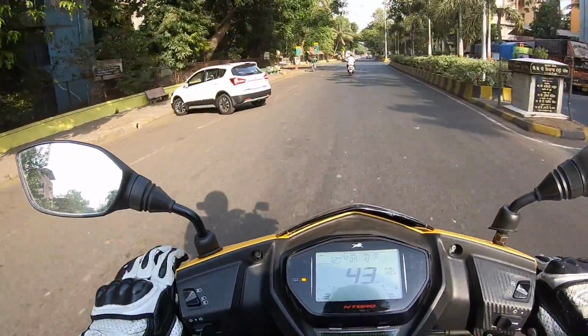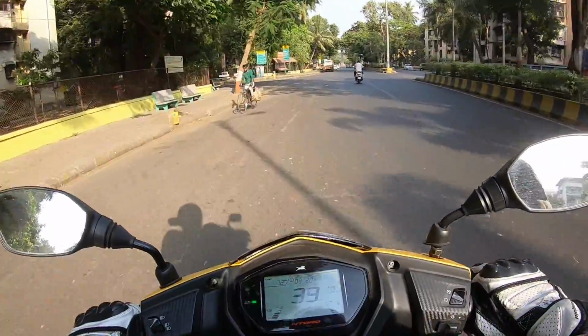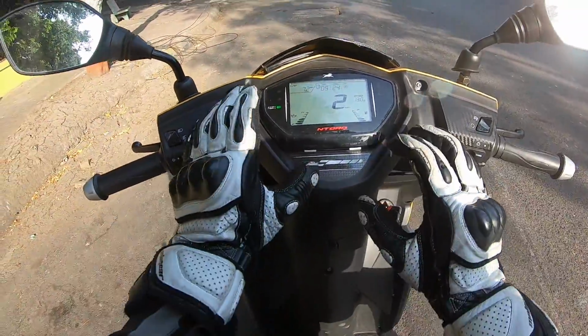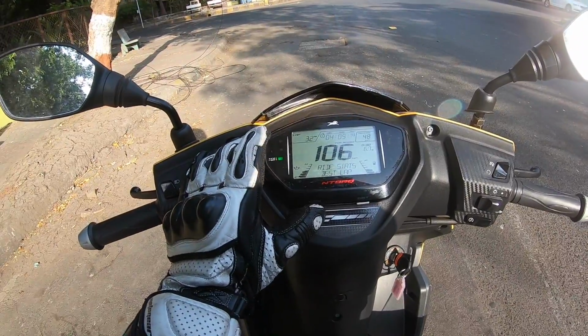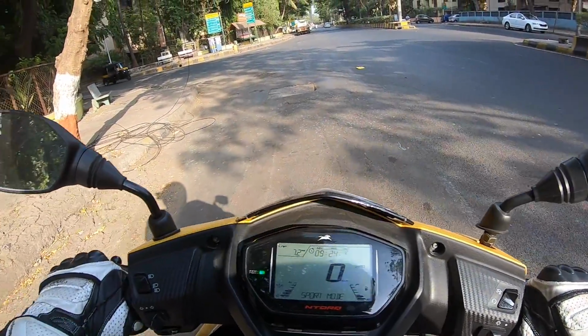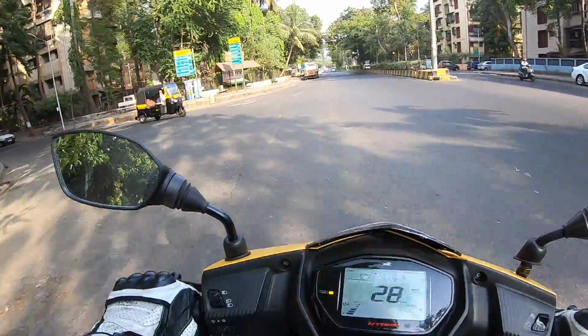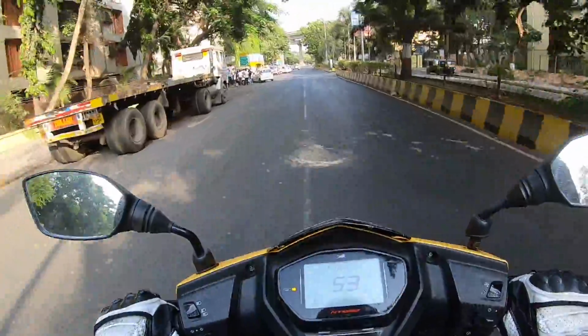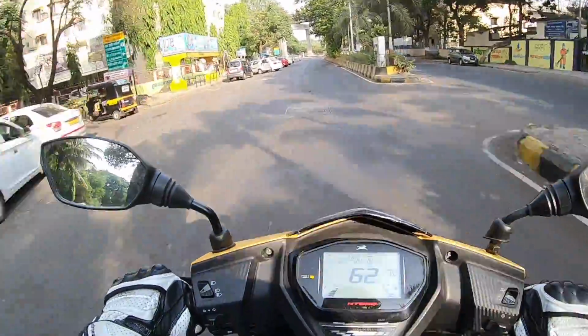Let's just stop and switch into a lap and see what it's got. So here we are, and it will not happen on the fly. So here we are, we have stopped and we shift the mode, and we are in street mode, we are in sport mode. Here we go. I don't know if power increases in sport mode, but hey, I'm not complaining at all.